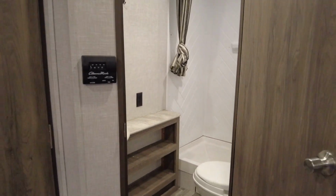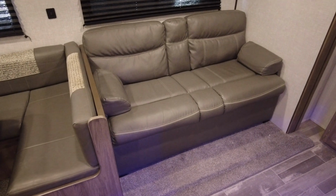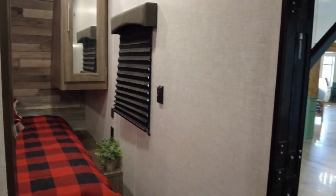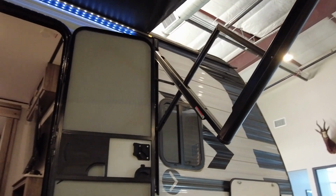If you're in need of additional sleeping options, then both the booth dinette and jackknife sofa can be converted into beds. Just past the entertainment center is the door to the private front bedroom. This space has 2 mirrored wardrobe closets overhead and a queen-size bed for a quiet retreat where you can rest up for another fun-filled day of adventure.